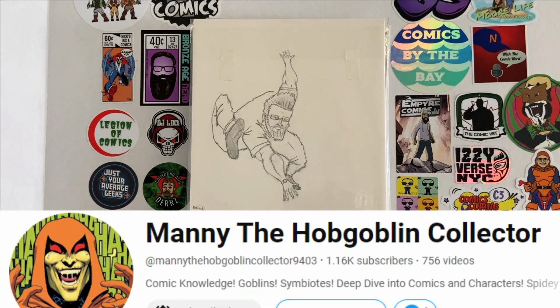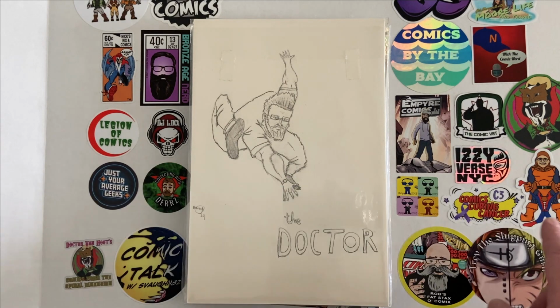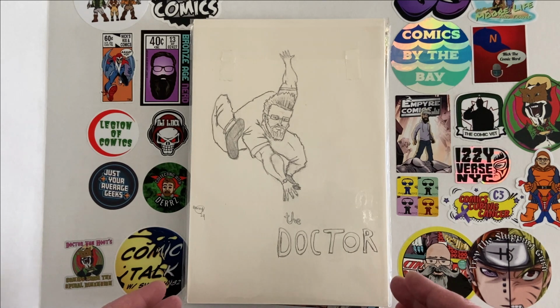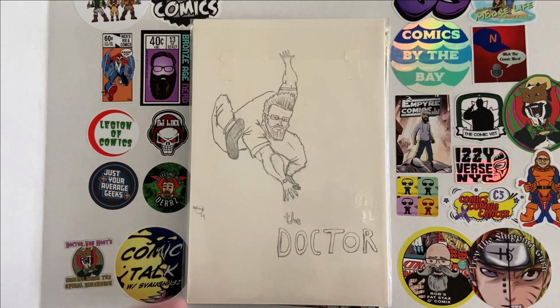That's right, we've got another stack of books from Manny. Added Manny's sticker right here to the community sticker board. And look at this picture. Look at the sketch that he did. He did the Doctor, a character that I created in my very first comic book project, and he has created the Doctor in the classic Spider-Man pose. So Manny, thank you so much for that.